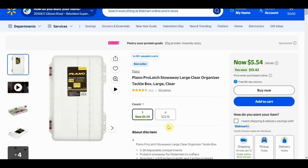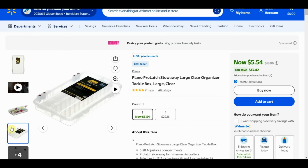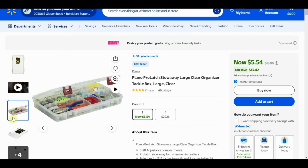Over at Walmart, we have a Plano Pro Latch Stowaway Large Clear Organizer Tackle Box. Little organizer guy. These Plano boxes are so expensive.